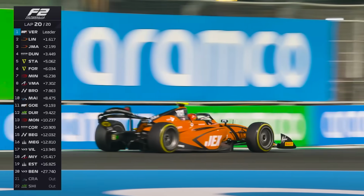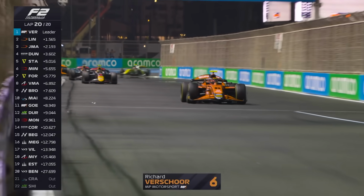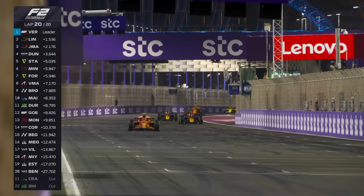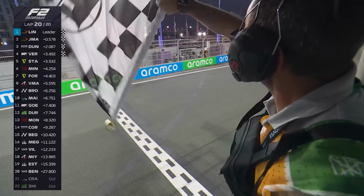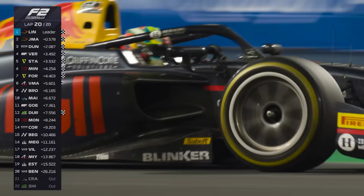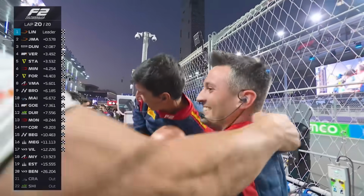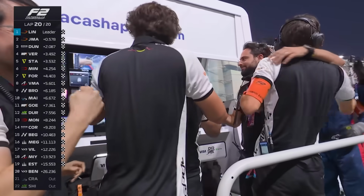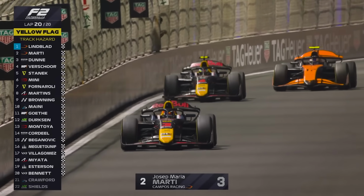Richard Verschoor will lead us across the line once again in a sprint race here at Jeddah, but he will be denied post-race with a 5-second penalty. So in the background, Arvid Lindblad will become the youngest winner in Formula 2 history. Pepe Marti will come across the line in second. It's a Campos 1-2 finish, and Alex Dunn takes back-to-back podiums. Arvid Lindblad is your winner. It's history made in Formula 2. The 17-year-old to the top step of the podium. Pepe Marti in second. What a sight that is. The two Red Bull juniors, a 1-2 finish for them.